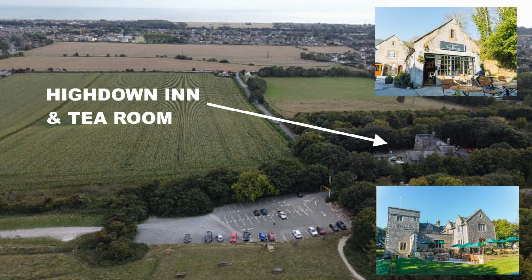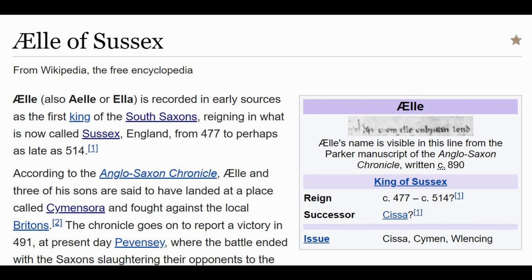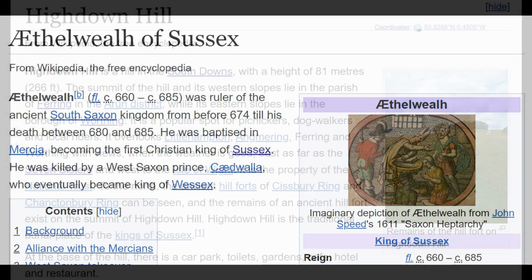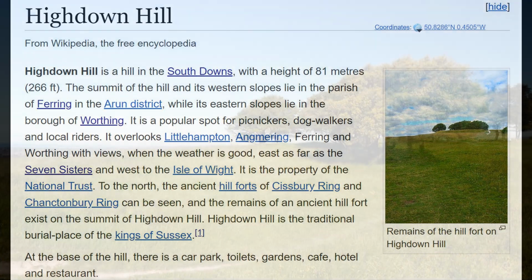As I reported in the second part of my video series, What is Sussex?, the hill is the traditional burial place of the kings of Sussex. Highdown Hill's connection with the Kingdom of Sussex put it on my list of places to explore. And finally, on a nice day in September 2023, when it happened that I was driving near the entrance to the site, I decided to stop and have a look.